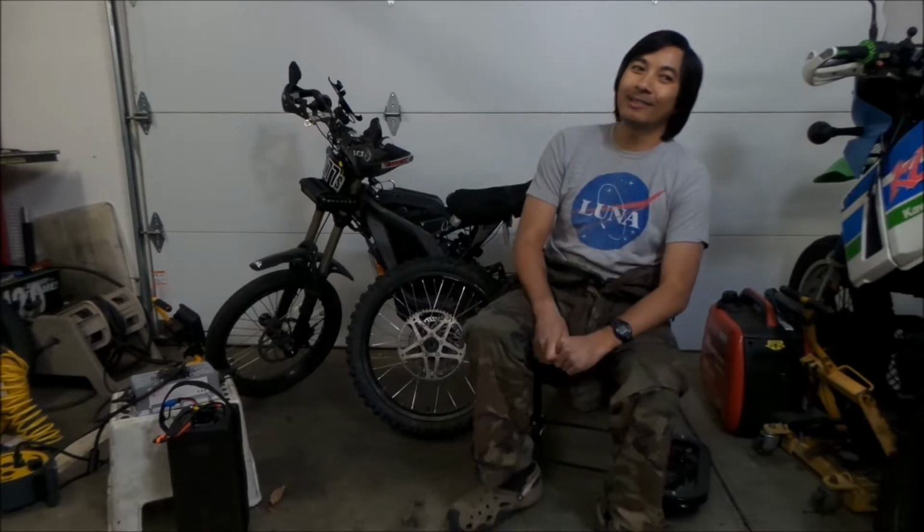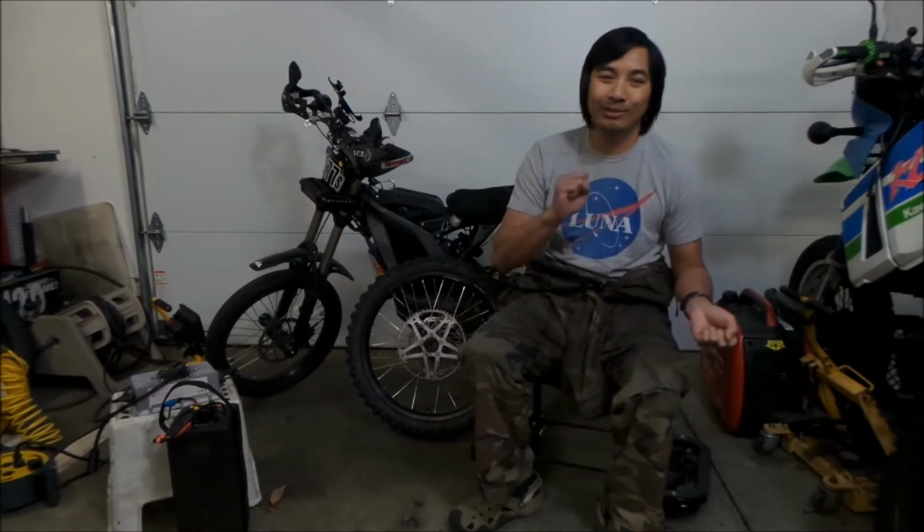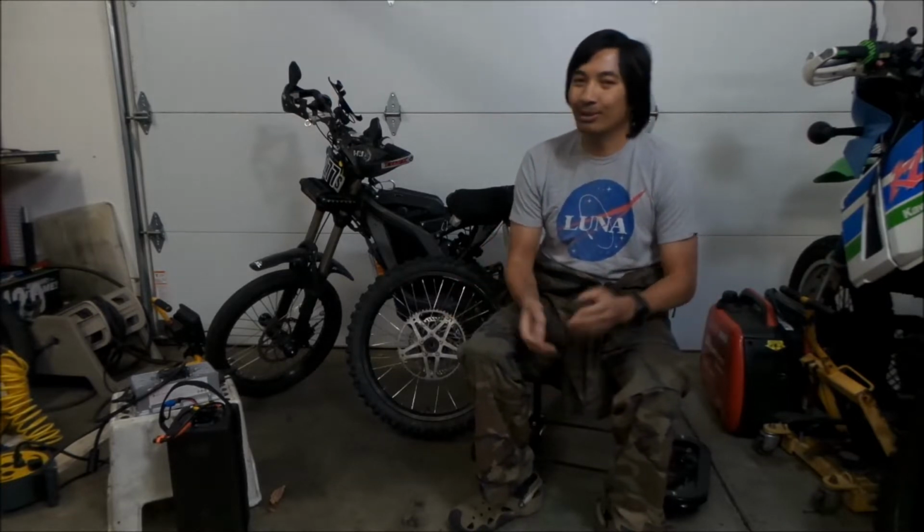It's a mini bike, and I like riding mini bikes. The reason I like riding mini bikes is because they're small, they're easy to toss around. If you drop them, they're easy to pick up, and it makes going over more difficult terrain less intimidating. That's why I like riding mini bikes.